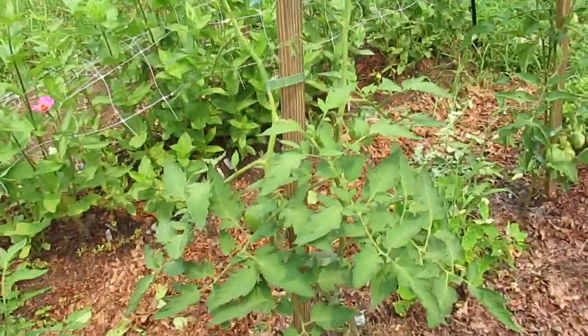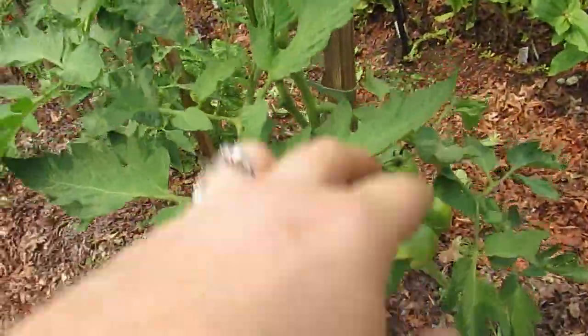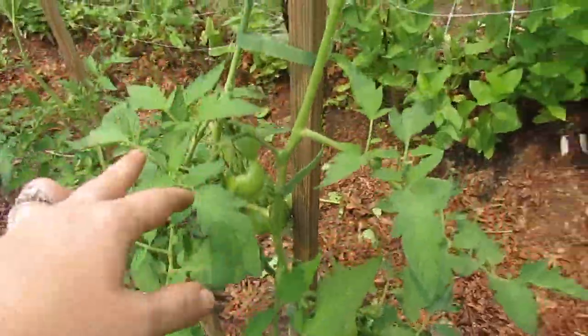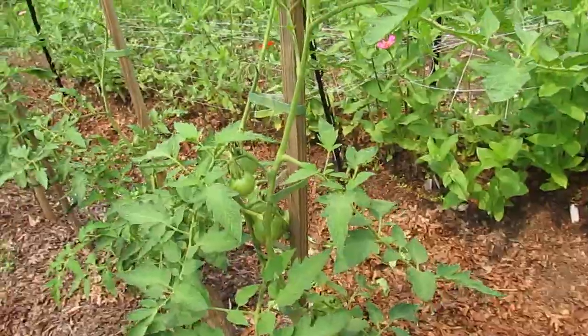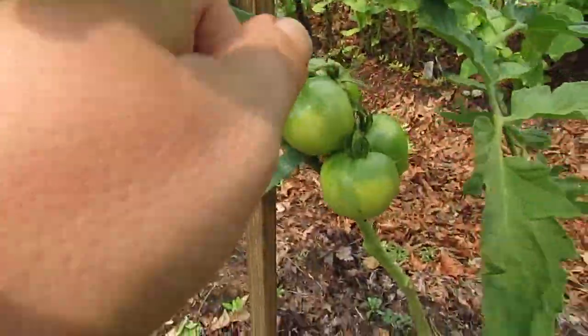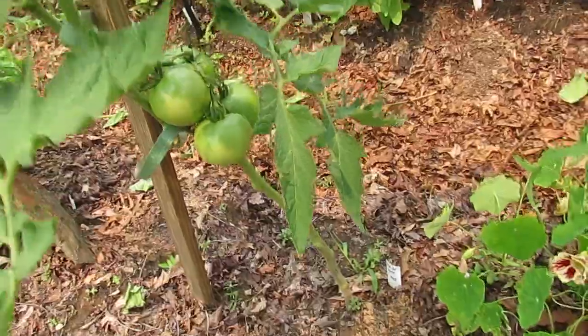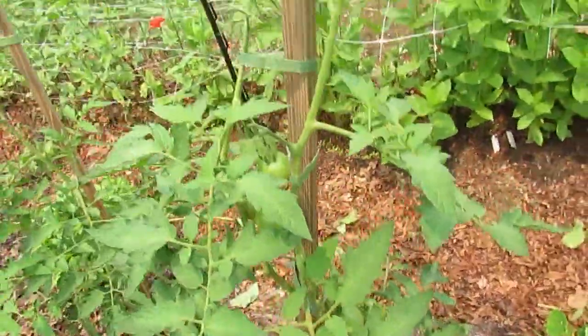This one right here is doing pretty well. This is Rosa de Berne, and we have 1, 2, 3, 4, 5, 6, 7, 8, 9. So tied for most productive is Rosa de Berne. Again, you can see I've had to remove some foliage on the stem, but that's kind of par for the course.